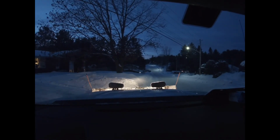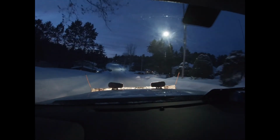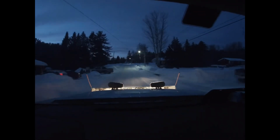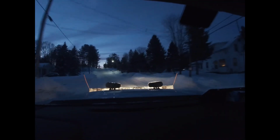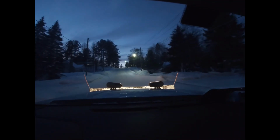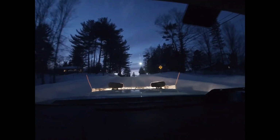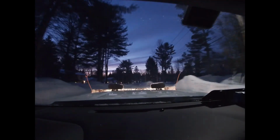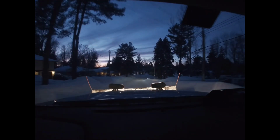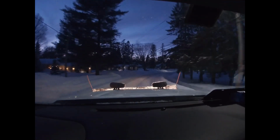Out of here. Got a lot of tree cover that's coming up, so it'll be about a half inch in some spots, and then it'll be 3 inches in others. So we'll see what we need to do here.